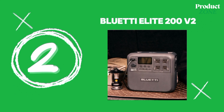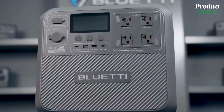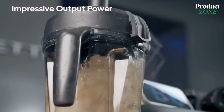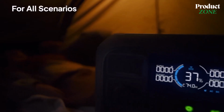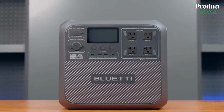Runner-up at number 2 is the Bluetti Elite 200 V2. The Bluetti Elite 200 V2 is a compact powerhouse built for long-term reliability. With 2,073 watt-hour capacity and 2,600 watt output, 5,200 watt peak, it powers up to 9 devices at once, keeping your essentials running wherever you are.